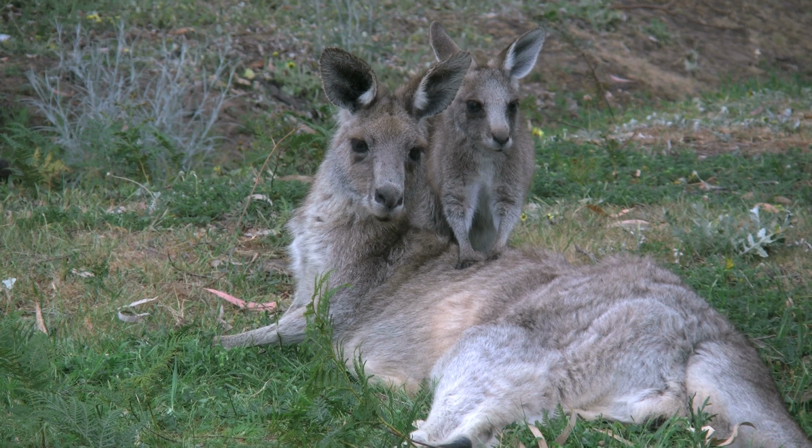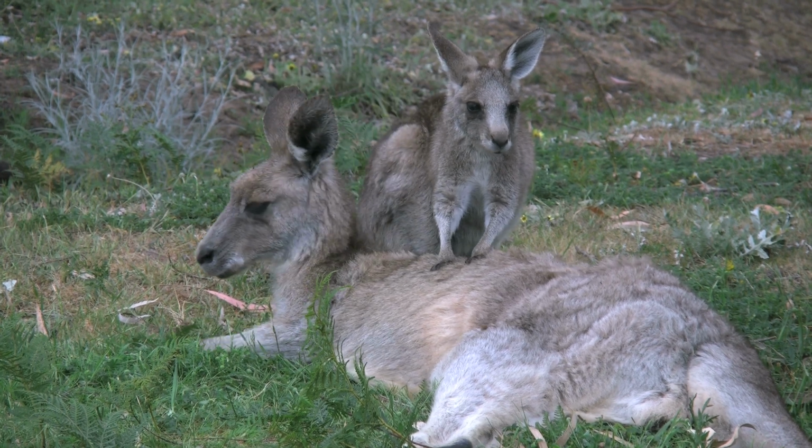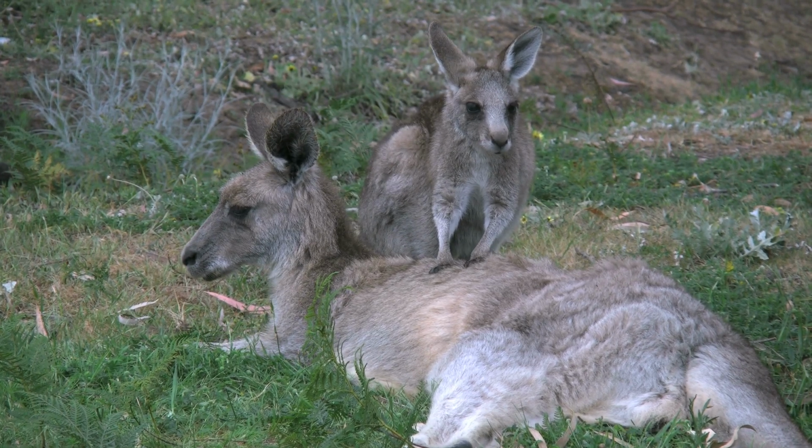It'll take a few more weeks on top of that, and then at around 3 to 4 months old, she'll come and she'll put weight on her legs for the first time. She'll hop around her environment, but not very far away from mom. She'll put weight, she'll move around, and then she'll dive right back into the pouch. Now, at around 6 to 7 months old, she'll be spending a lot of time away from mom.